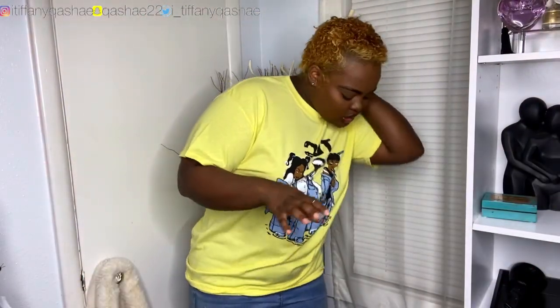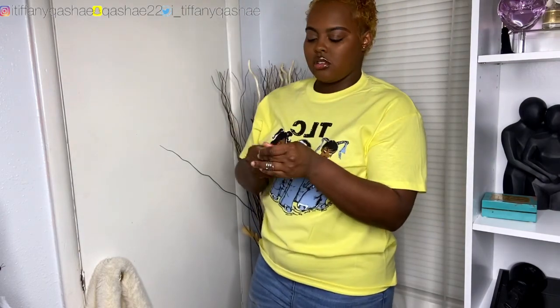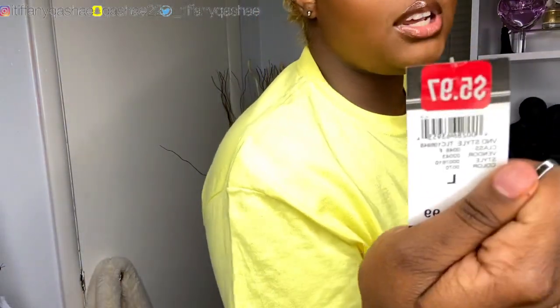This first little top is a cute little plain graphic tee. It's yellow, so it's definitely for the springtime, summertime. And I believe this shirt was $6, $5.97 to be exact. I got this in a size large just to be cute with some jeans or some shorts, some cute little sneakers, or if you want to dress it up, you could wear some black heels and a cute little bag. Just a little simple throw-on shirt.